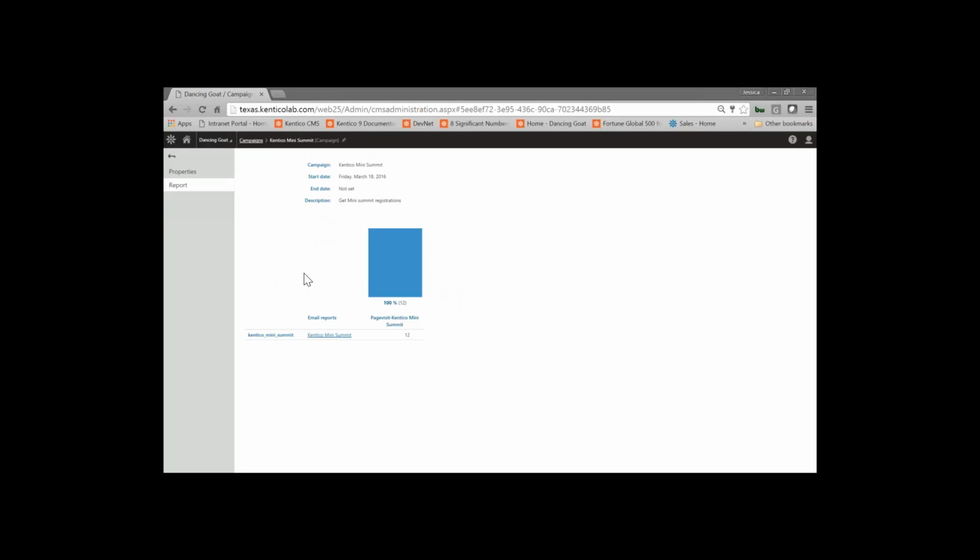Now you can track how each one of those converted or performed, as well as the links. So here we have the Kentico Mini Summit email. Maybe we have multiple different email campaigns that are attributed to this one. We're sending out different email campaigns to different audiences, and now we can actually see which one performed better, getting that full performance idea. If I click into my Kentico Mini Summit email report, this is going to bring me right into my email campaign, so I can see all the reports that are attributed to this email campaign.